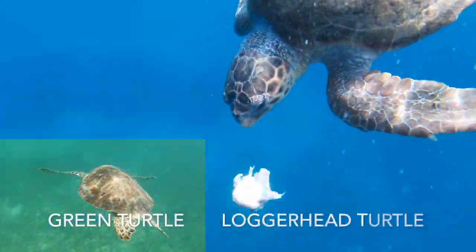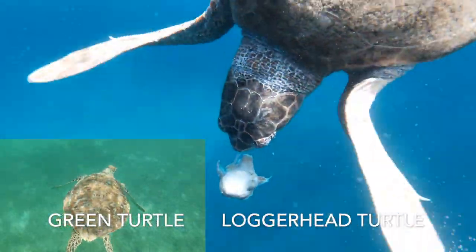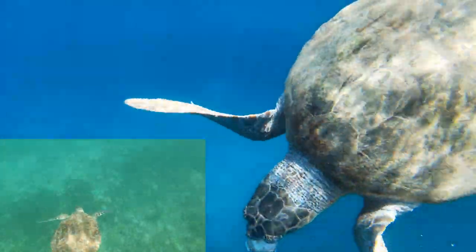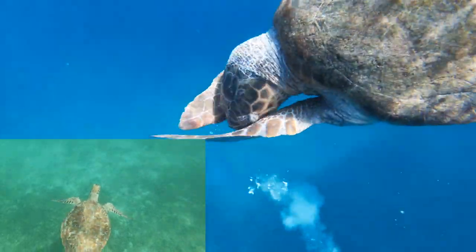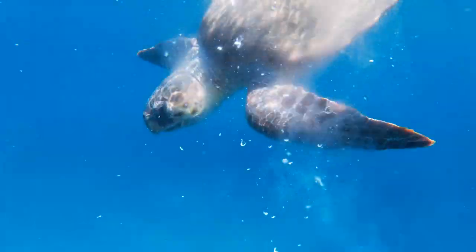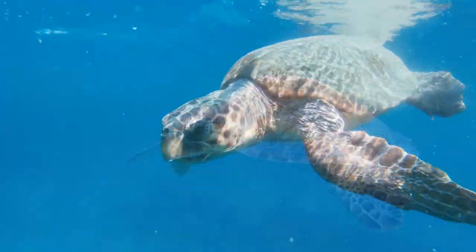Green and loggerhead turtle species are very similar in appearance, and to an untrained diver's eye, it's easy to mix them up. However, there are some obvious telltale signs to differentiate between them and help the identification process.